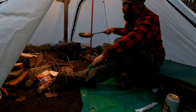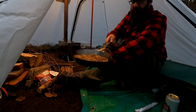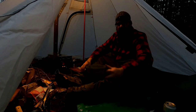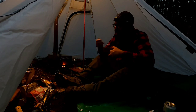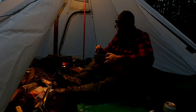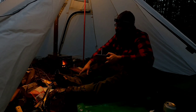Oh yeah, look at that. Almost done. Got the taco seasoning in there. That is a great little camp meal right there. Okay, look at that tastiness. Just had to let you know it was good. So, I'm gonna eat my dinner, drink my beer, relax by the fireplace here, and I'll check back in a little bit.